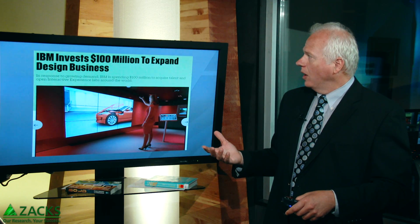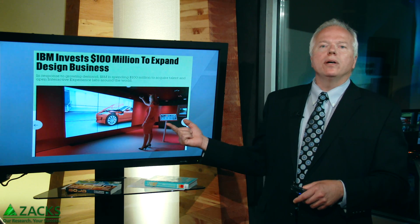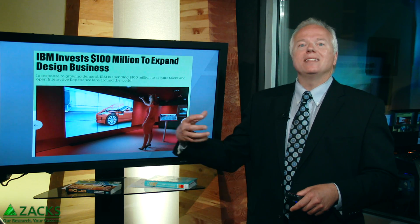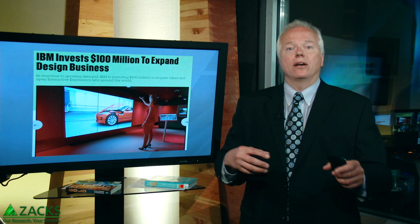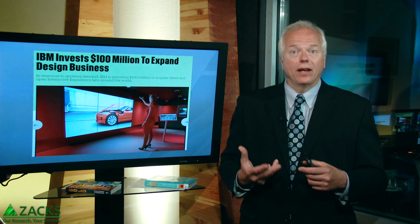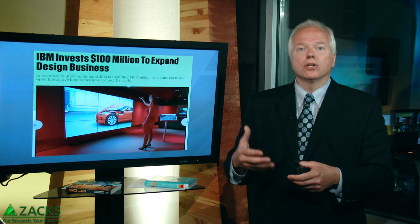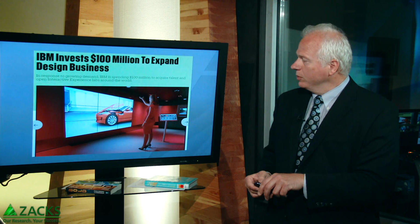Some analysts think so. But here's what they're doing with design thinking. They invested $100 million in early 2014, about 2 years ago, to develop these design studios where they have smaller teams of designers and engineers, carrying the business forward and innovating. And then also, finding new solutions for customers with something like Watson or something like Bluemix. I don't know if you've heard of Bluemix before.